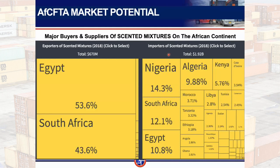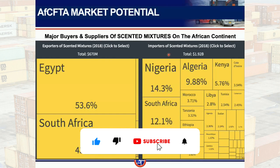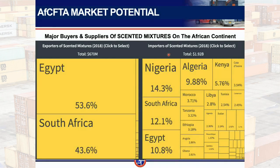Scented mixture. If you want to produce fragrance, a different kind of aroma, you need a mixture of different scents. And there are some examples of scent families that often go well together: citrus with floral and mint and spice to form a particular kind of fragrance.